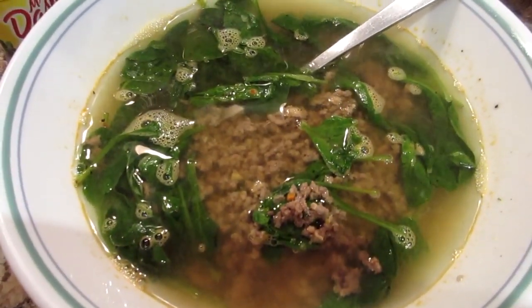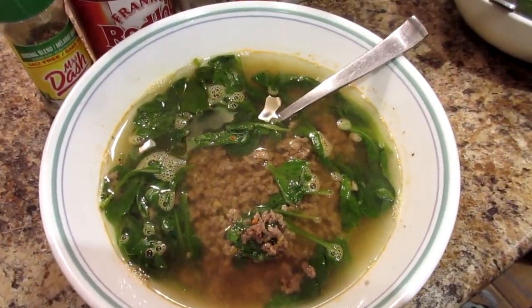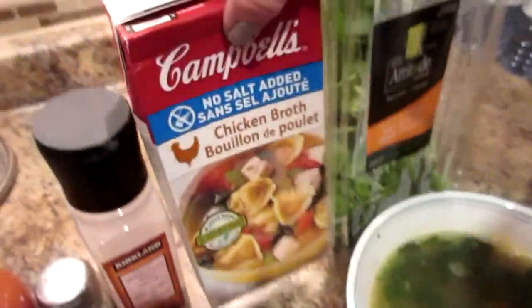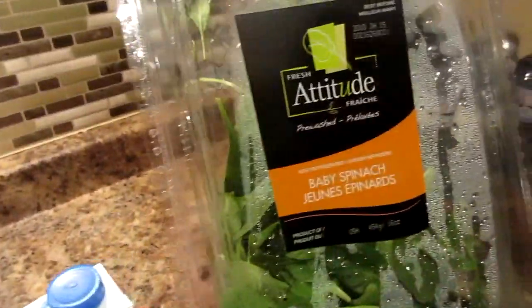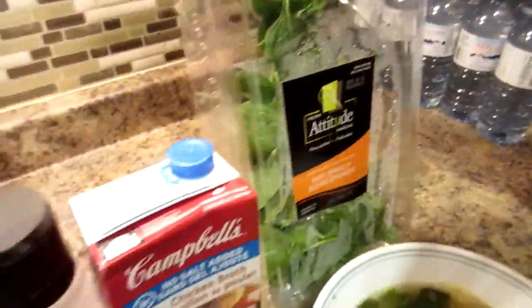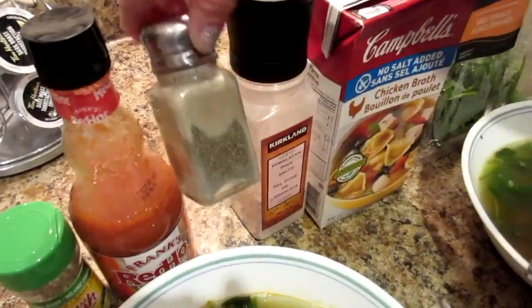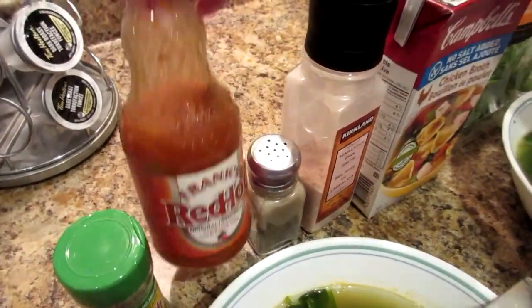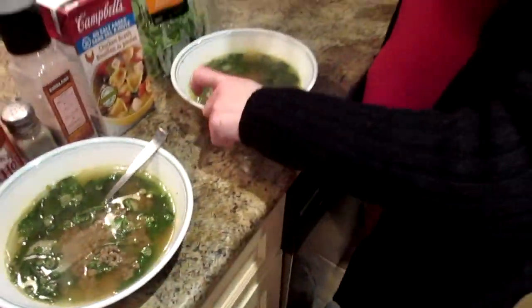We made soup with our beef that we're having for dinner. Kyle has 4 ounces of beef. I have 3 ounces. And then we used this no salt chicken broth. We each have 2 cups. We have 2 cups of this baby spinach. We each have a little bit of this Himalayan pink salt, some normal ground black pepper, some Frank's Red Hot, and the original blend Mrs. Dash. That's it. Then you eat your soup and warm it up.